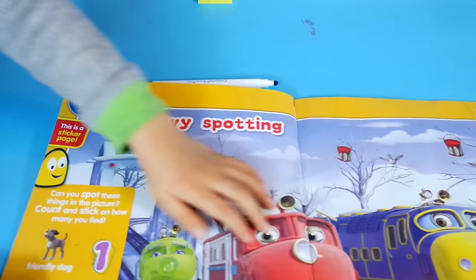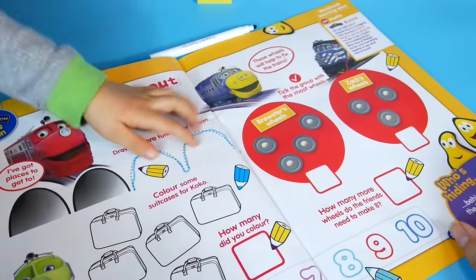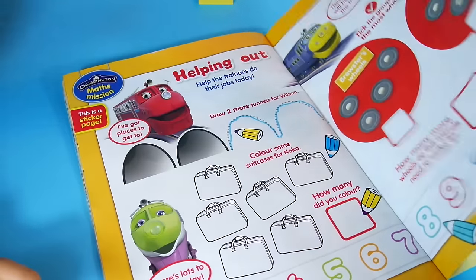So... Well, I have to do 1 to 10. Well, what are we going to do? We have to do 1 to 10. Well, there's no stickers. There's no stickers. We have to colour those in. 1 to 10. Oh, but can I do this one?